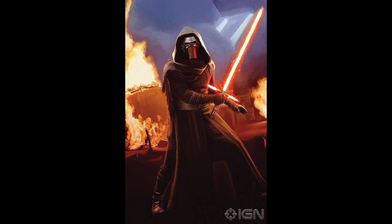Now with our next image here, we get to see a full look at Kylo Ren. We saw Kylo Ren's costume in a Lego toy, but not painted. But now here's a drawing image of Kylo Ren, and as you see, I'm loving the costume. Yeah, same.